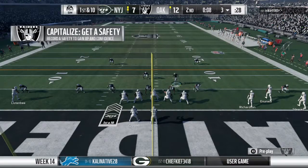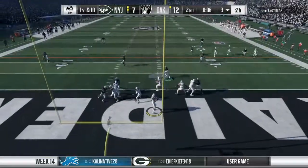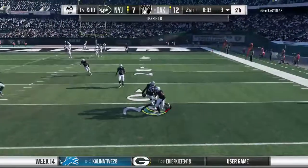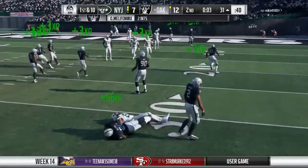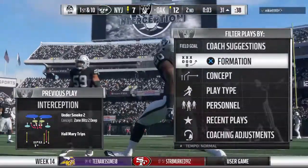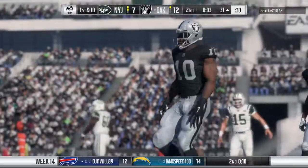Set. Green 39. Green 39. They'll try and start this drive in the air. Into a double team, and it's intercepted. Picked off by Obi Melifonwu. And he's given his guys a shot for late points as they will take over in range for a field goal or maybe more.